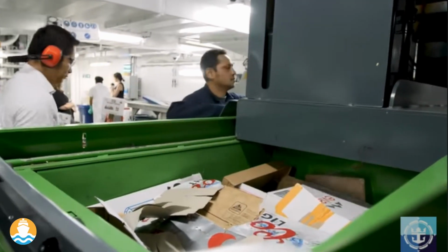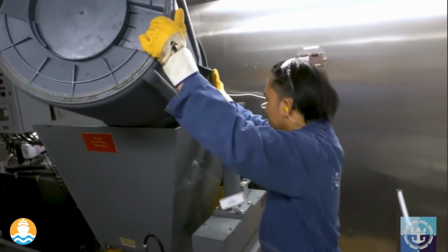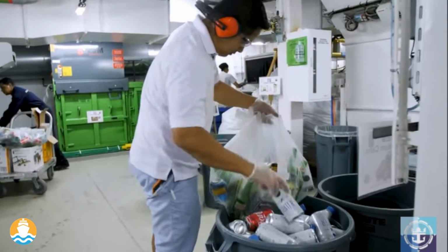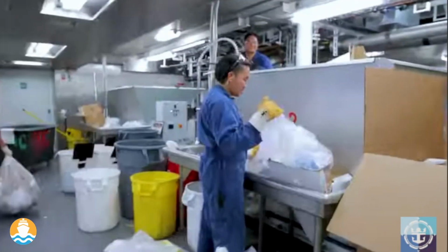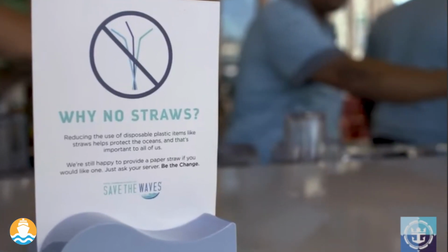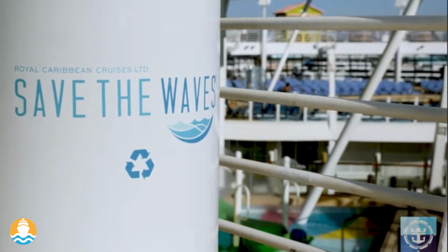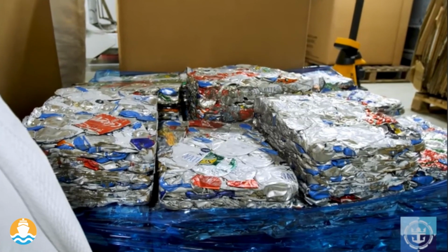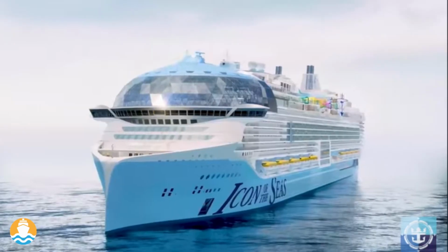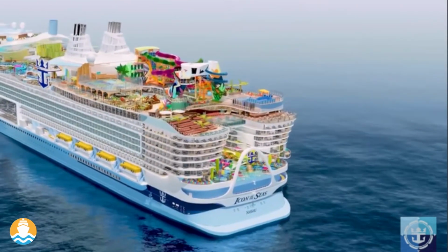Next up is waste, or in other words, trash. Keeping solid waste out of the ocean and landfills is a journey Royal Caribbean started more than 30 years ago with its Save the Waves program. Every ship is equipped to be landfill-free so that waste can be reused, recycled, and even repurposed into energy. A new, innovative technology will debut on Icon 2.